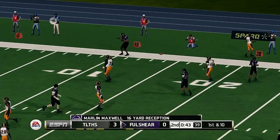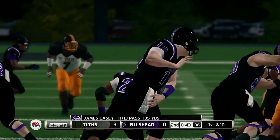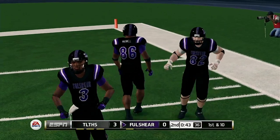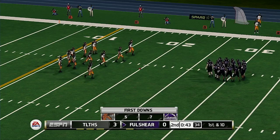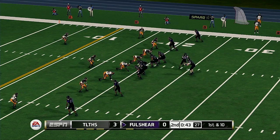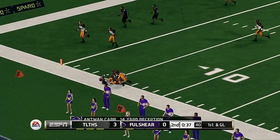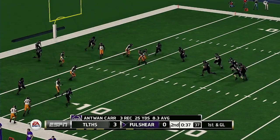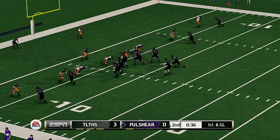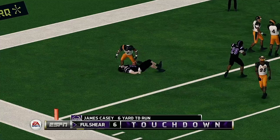He's got it with room to run. He's out of bounds around the 20-yard line. First down, 10 yards to go. Ball on the 20. Quick strike to the receiver. Nice play to set up first and goal. He's scrambling. And he's going to run this one in. Touchdown.